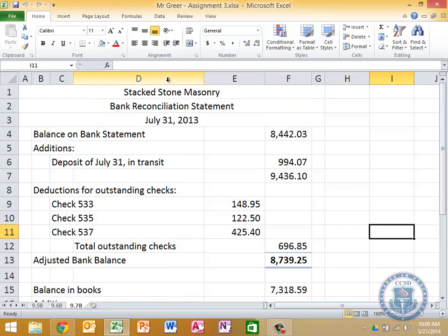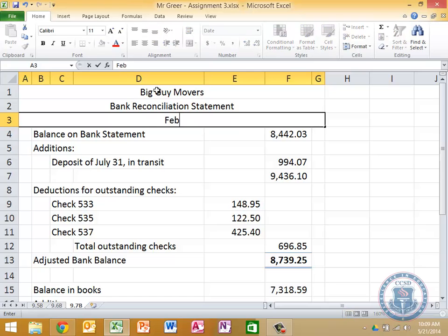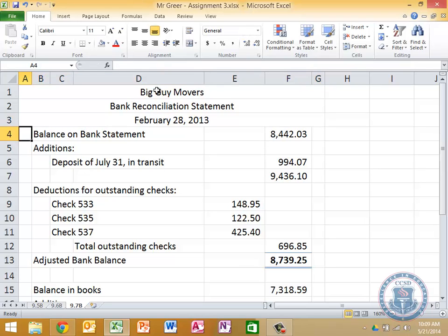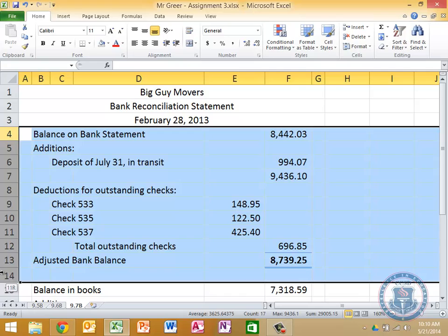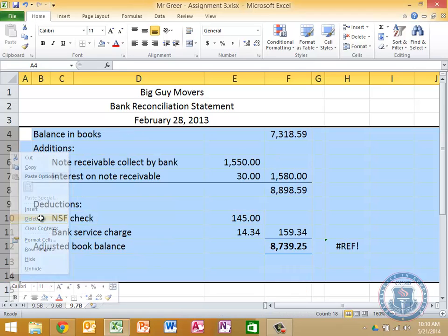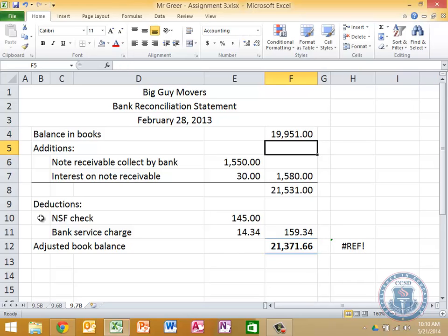9.7. This one is for, what's the name of the company that we're dealing with? Big Guy Movers. It's for February 28th, 2013. We are doing the section that is the adjusted book balance section. So I'm going to get rid of this entire area up here by highlighting row 4 down to row 14. Right-click and say delete. My balance in the books was $19,951.